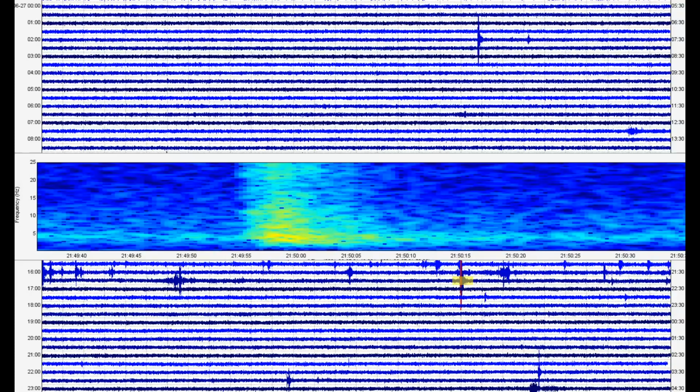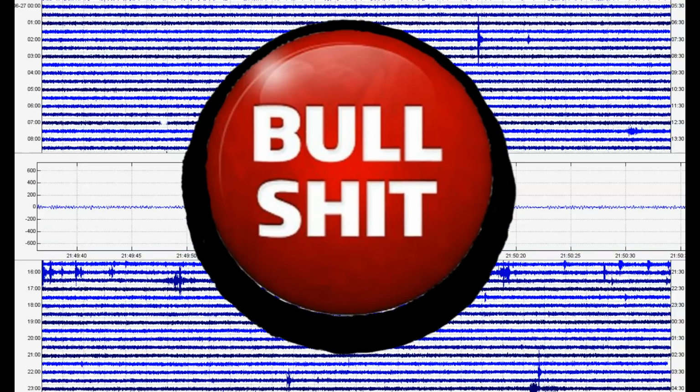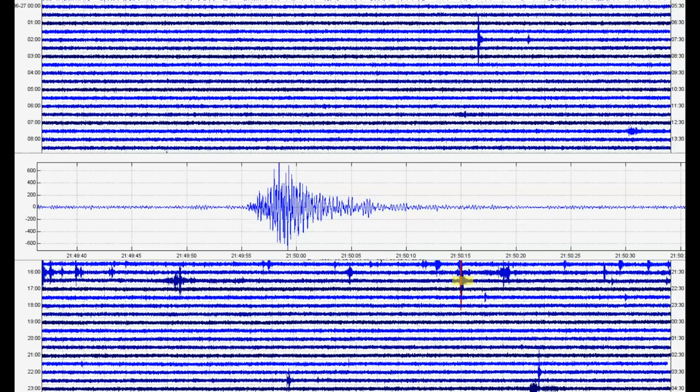You know darn well that's not a 0.9. Let's look at the signature. Is USGS selling or giving away shovels for the manure? Who screwed up on that one? This comes in as a magnitude 2.13.